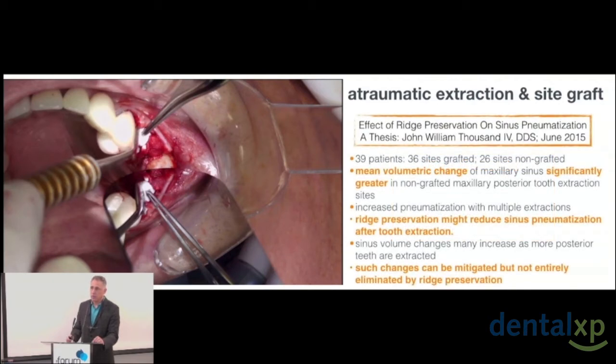Now, one of the questions that we always ask and have looked into is, what is the efficacy of ridge preservation grafting on sinus pneumatization? And this was a paper that was done by John William Thousand in June 2015, and had really looked at the mean volumetric changes of the maxillary sinus in non-grafted maxillary posterior teeth. And what basically was observed is that ridge preservation grafting might reduce the sinus pneumatization after tooth extraction.